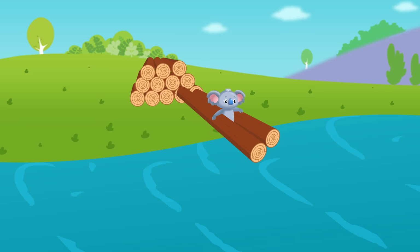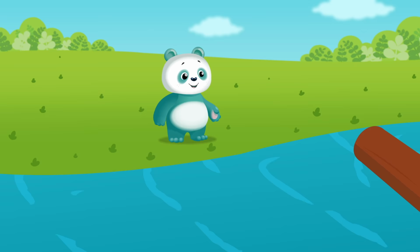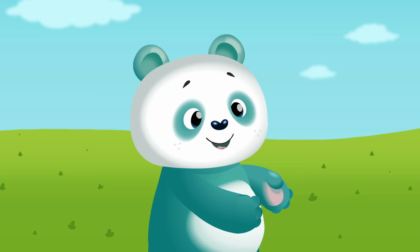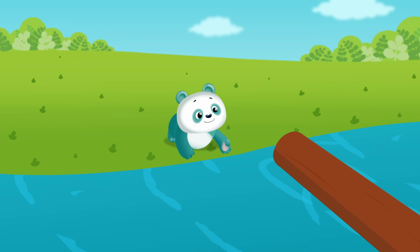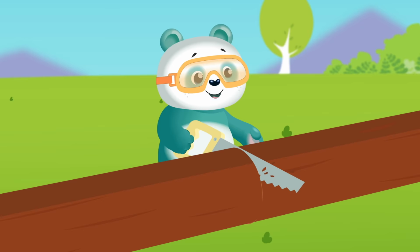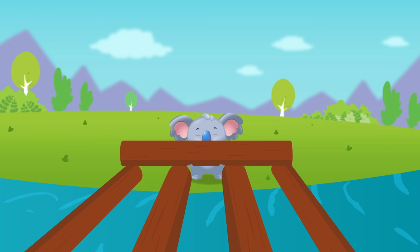Up and down goes two logs, two logs, two logs. Up and down goes two logs, down the river to me. Up and down goes three logs, three logs, three logs. Up and down goes three logs, down the river to me. Life is fun when you're counting logs of wood to build a bridge. Panda's building a bridge. Koala, won't you build a bridge with me?